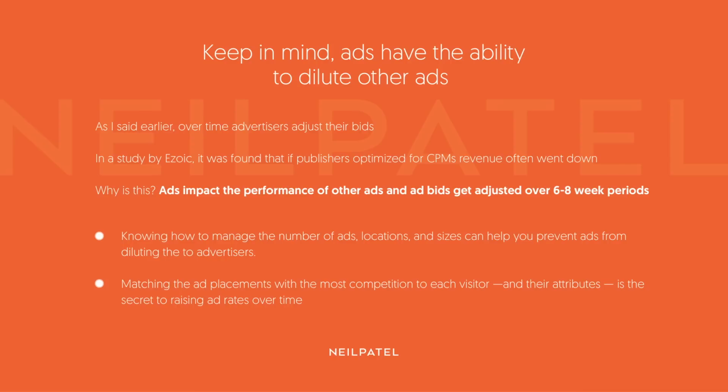And knowing how companies manage their ads allows you to better understand, hey, how many ads should you have, the locations, the sizes, and all these things to make sure you're not diluting other advertisers and the other ads on your site, which will then allow you to maximize your ad placement in the most competitive areas on your site for each visitor to maximize your income.